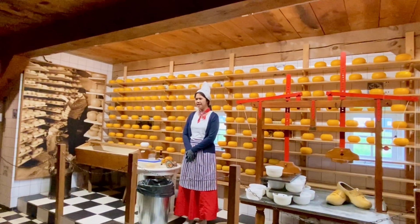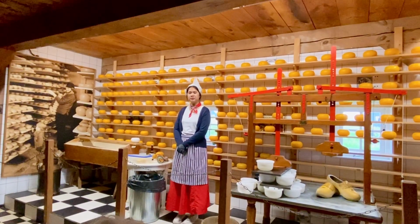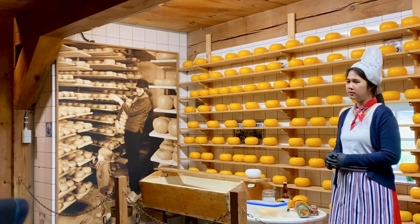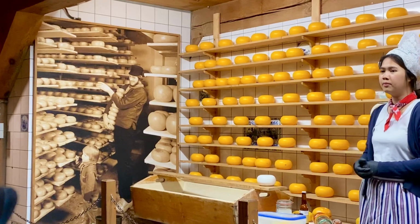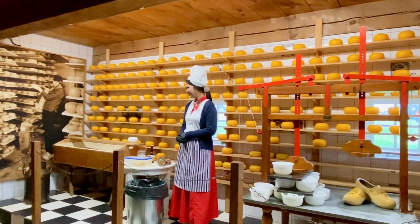My name is Nisa, and today I'm going to tell you the story of how we make cheese here. But before we start, I would like to introduce you to the founder of the company, Henri Willig. He started making cheese in a traditional way in 1974 as a hobby with his wife. And the little boy over there is named Weber. He's the middle son of Henri, who is a lot bigger right now, and he's our current director.